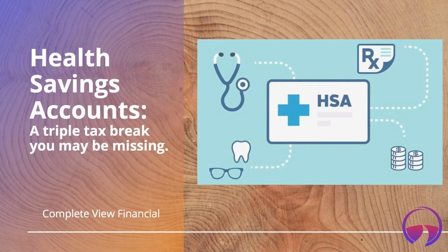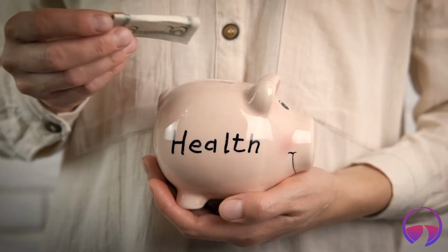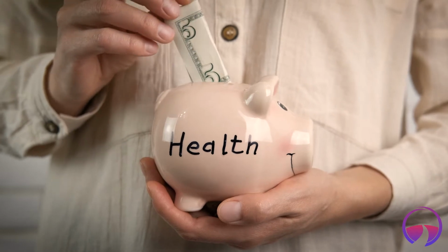Today we're talking about health savings accounts, or HSAs, and the triple tax break that you might be missing. So what is a health savings account? It's simply a savings account that can be used to pay for eligible medical expenses.